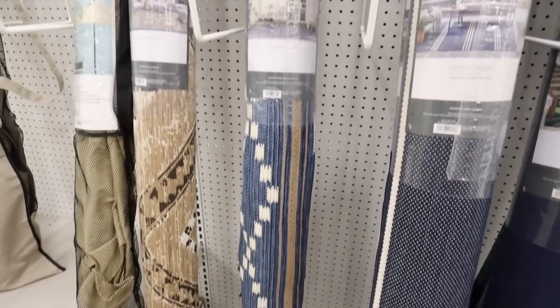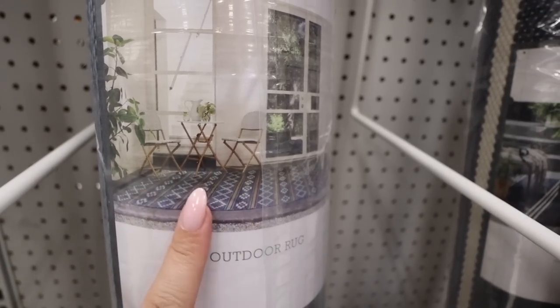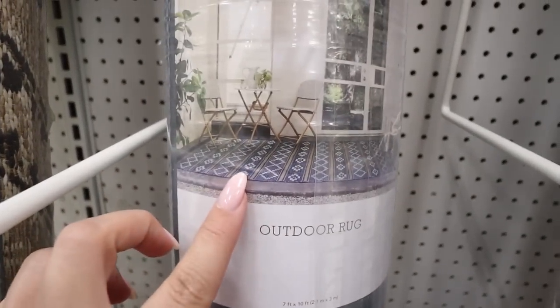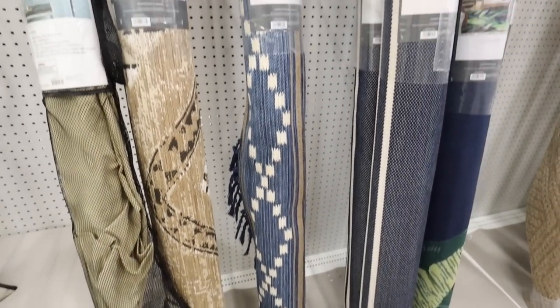If you are more into the blues that have been really popular this year, Threshold has this, again, diamond pattern that actually also has brown stripes. So it's like alternating diamonds and brown stripes, and it also has some nice tasseling that's a really pretty blue color.